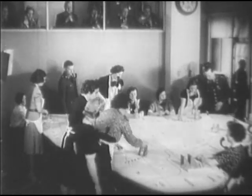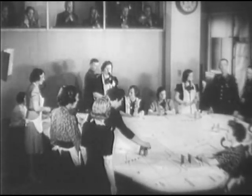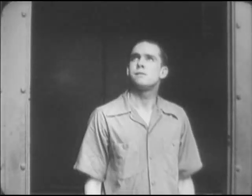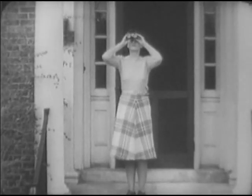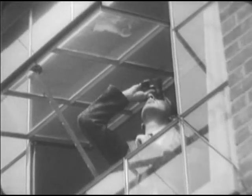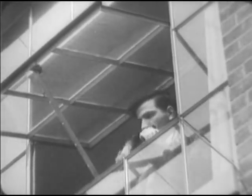On the plotting board, the position of enemy bombers is marked as word comes from civilian spotters. A New York demonstration of defense against air raiders. 500,000 civilians are being enlisted nationwide. If need be, they'd report like this.